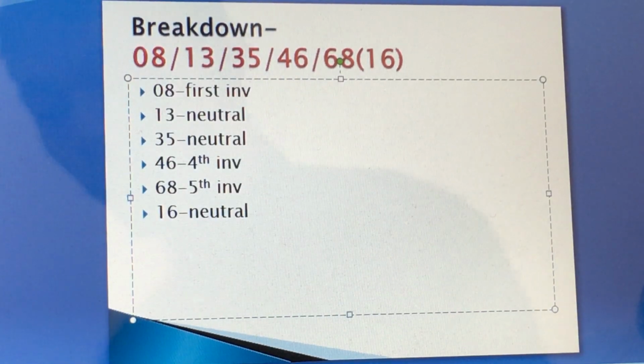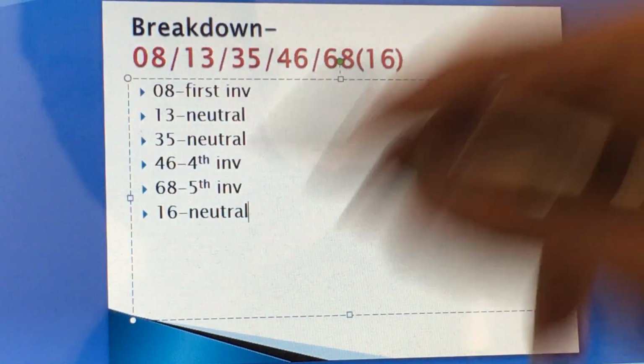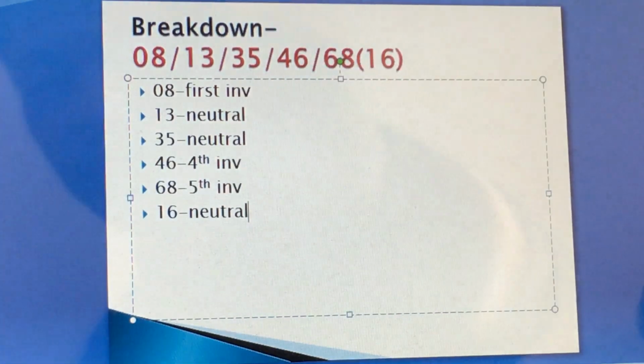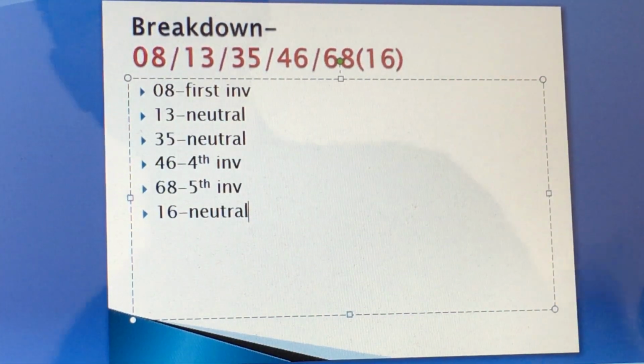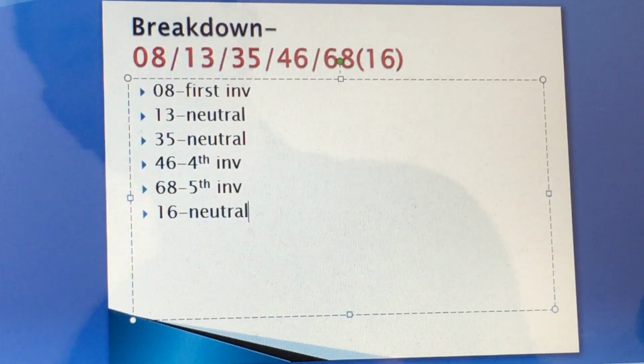Not only were the breakdown good for the invincible numbers, because first invincible, 8 is the first ball. 46, fourth invincible, fourth ball. 68, fifth invincible, fifth ball. So again, Mega Man hit fifth invincible. They keep hitting fifth invincible for the past week. Fifth invincible has been hot for Mega Man.